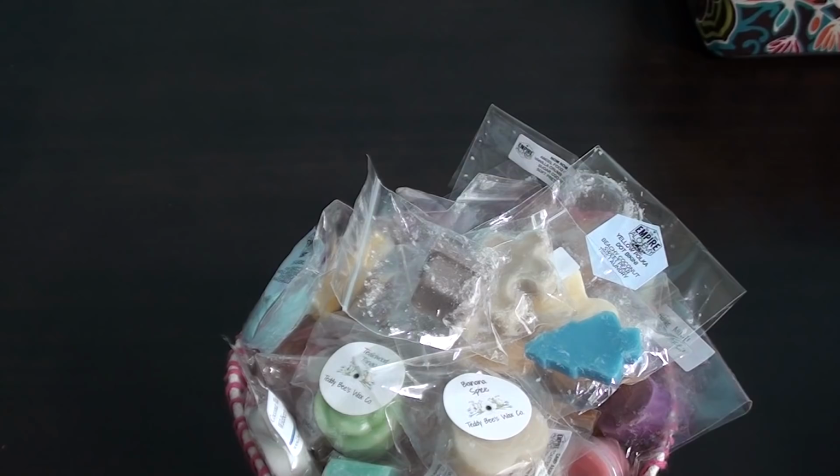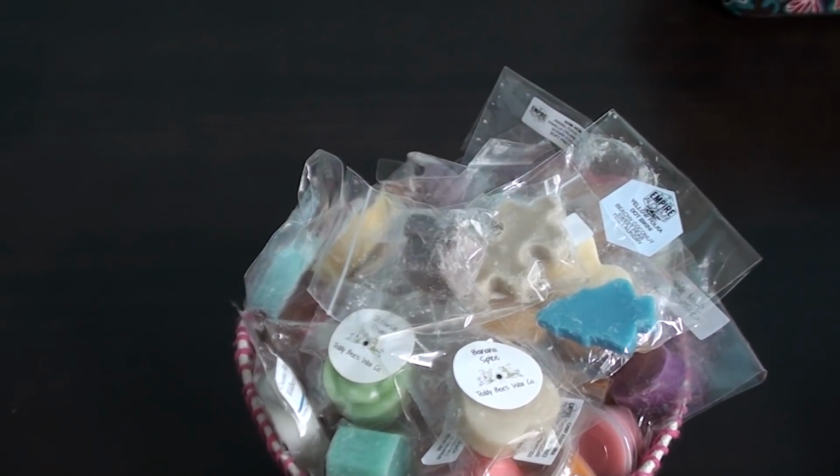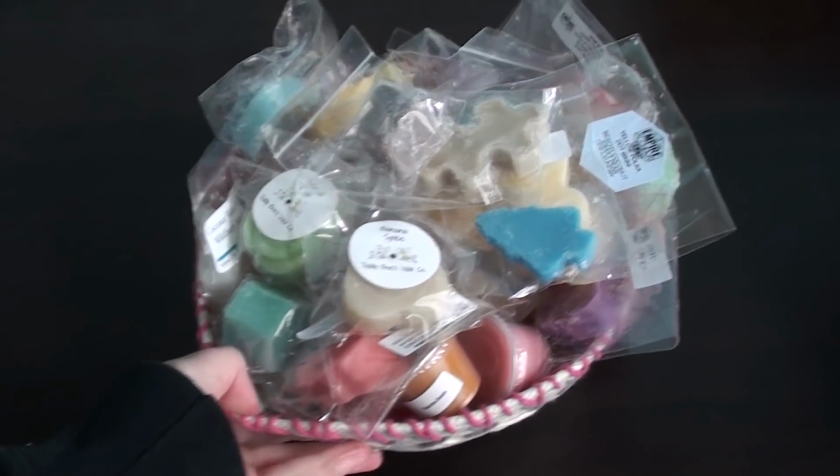I like to go through them too and see if I actually want to warm them or maybe pass them on to someone else, because I don't always love the samples. Sorry. Okay, so let's move on to the next one. I'm not going to go all the way through everything.